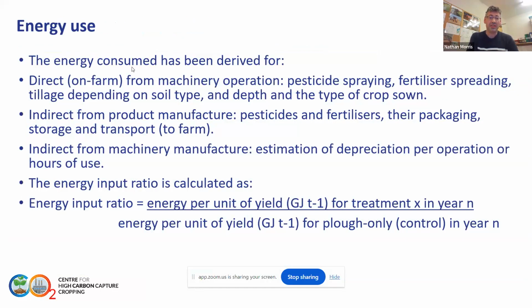One last thing I wanted to cover, because I think it's quite an interesting thing, and it's a slightly different way of looking at data compared with just the yield or margin output. We can actually derive how much energy is required per tonne of production. So we call it the energy input ratio. And this was done kindly by some colleagues at the University of Hertfordshire.